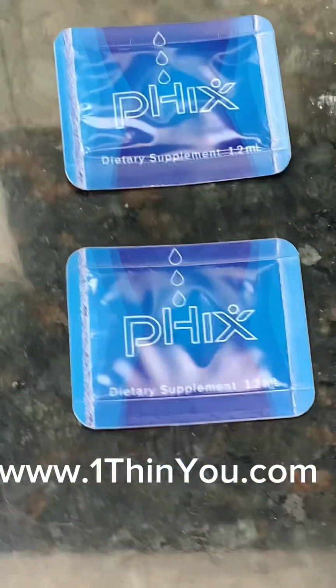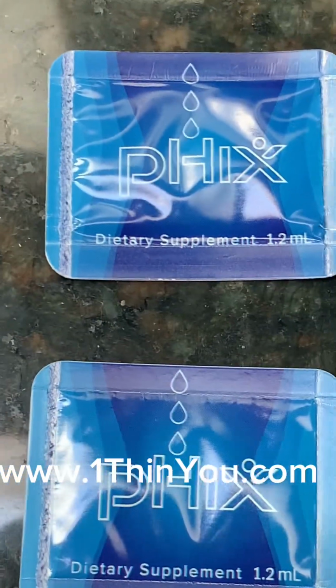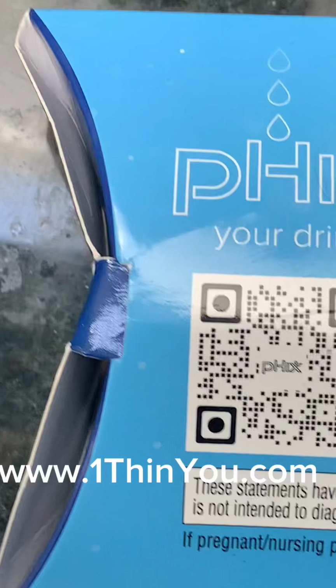Anyway, this is the product called pHix, and 1.2 milliliters of liquid inside this package. This is the front of the box. pHix your drink, 30 snaps. That's a snap. This is the back of the box.